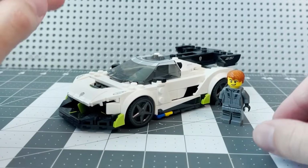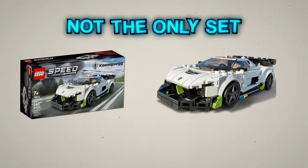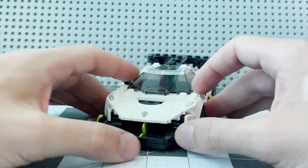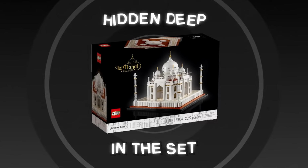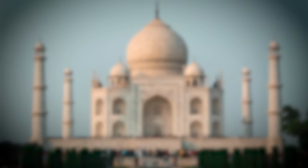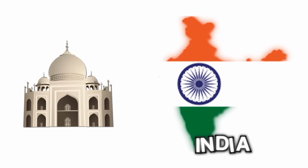This is a super respectful nod that you don't see very often in Lego, but this actually isn't the only set with a hidden flag. There's also one hidden inside the Lego Taj Mahal. Similar to the Koenigsegg Jesko, it's hidden deep within the set and can only be found if you build it yourself. In case you didn't know, the Taj Mahal is located in India and is known as one of the most beautiful buildings in the world.